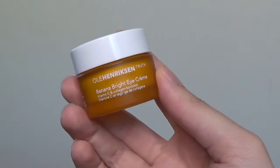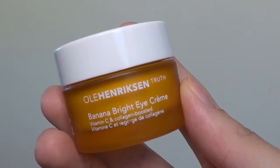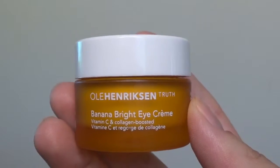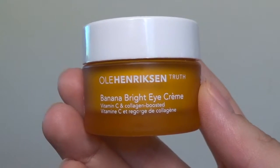Alright, here we go. After that, I go in with this Henrikson Banana Bright Eye Cream. This product goes for $38 on Sephora's website. Now, this is a product that I have to admit was purchased because it was heavily promoted by my favorite influencers. Ole Henrikson is renowned for his skincare and his development of the Truth Serum to counteract aging, so essentially the influencer became the influencee, you know?